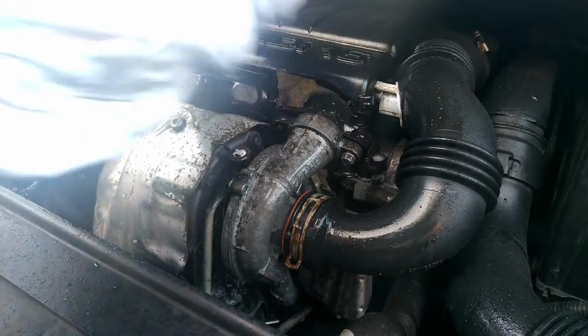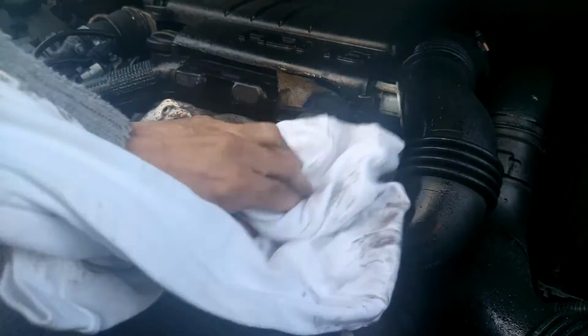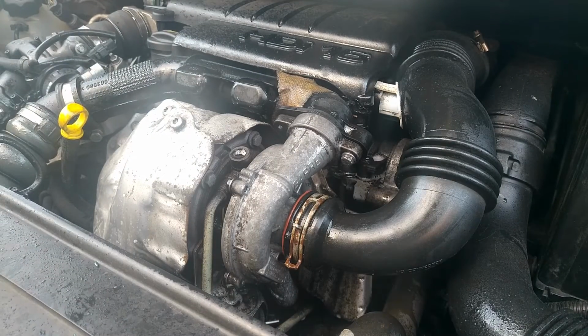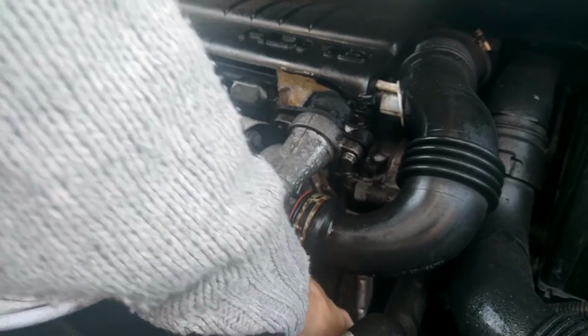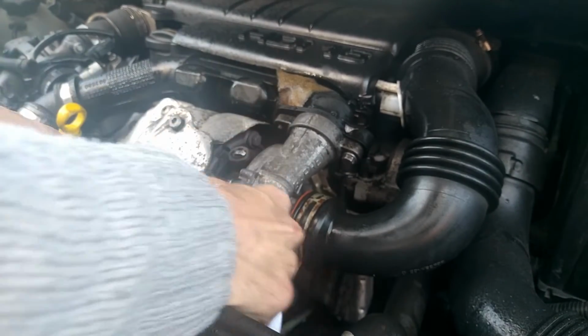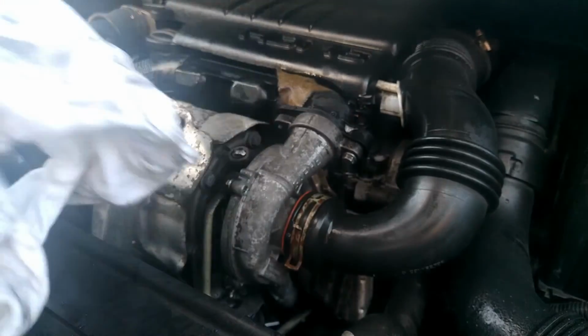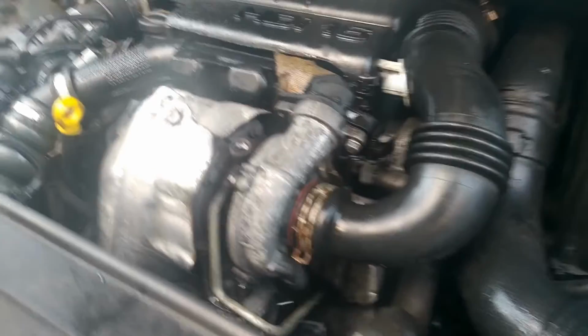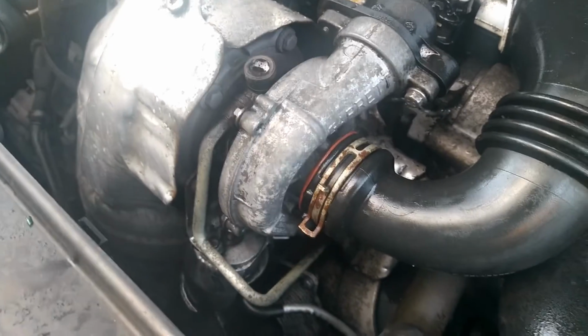Now I'm just going to give it a quick wipe over just to dry some of it off. Look at that. No rinsing, no brushing, no hassle, no needing to spray with anything else. You just spray it on, and the dirt and grease and grime just falls off your engine. Brilliant stuff.